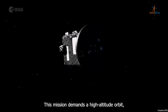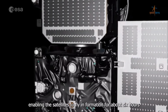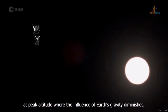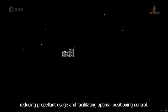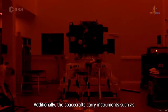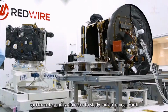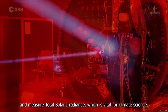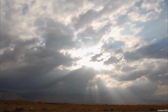This mission demands a high-altitude orbit, enabling the satellites to fly in formation for about 6 hours at peak altitude, where the influence of Earth's gravity diminishes, reducing propellant usage and facilitating optimal positioning control. Additionally, the spacecraft carry instruments such as spectrometer and radiometer to study radiation near Earth and measure total solar irradiance, which is vital for climate science.